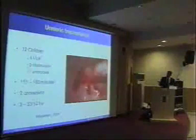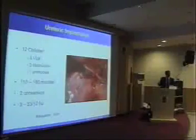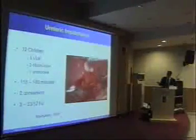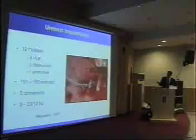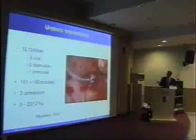There we go. You've got to get the angle of your instruments right for this, obviously, because otherwise you can't make the tunnel and you just tear the mucosa, and then pull the ureter through. And there's the ureter lying under the mucosa, the contralateral ureter is over here, and you can see you can do a couple of little sutures to secure it.